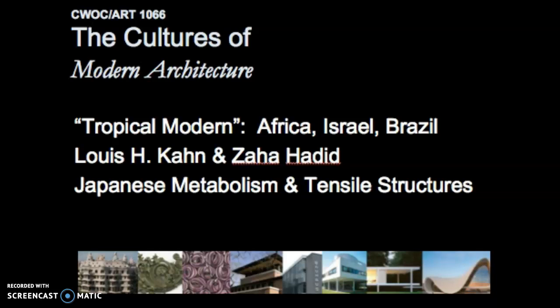First, we'll look at examples of tropical modernism. The tropical climate softened modernism into a new form, taking the formal qualities and essential concepts of modernism and adapting the style with local materials and regional techniques suited to warmer climates. Then we'll look at the expressive work of Louis Kahn and Zaha Hadid. We'll end with works in Japan referred to as metabolist, as well as structures made from textiles and tension cables.